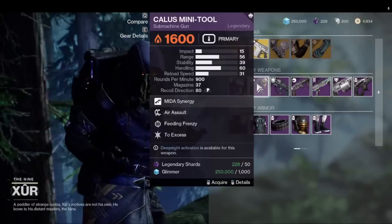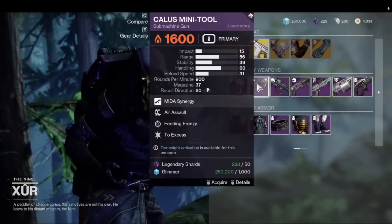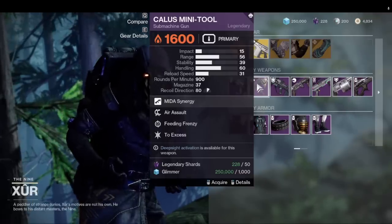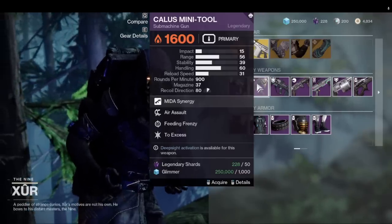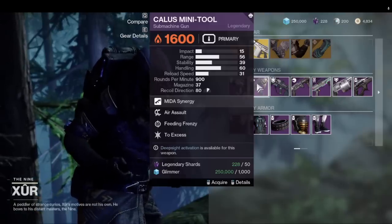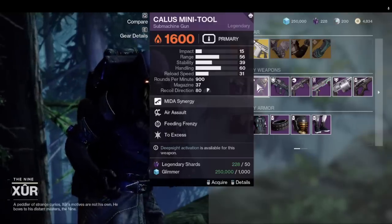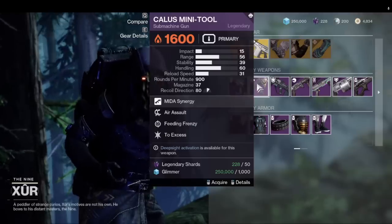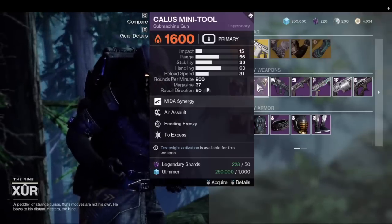This is the only way you can actually acquire this particular weapon, as it's not available any way other than from XUR. If you pick up 5 of these, you will be able to activate Deep Sight Activation, and it's just a great weapon to craft. It's still one of the best submachine guns in the game. You can get Incandescent on it. Definitely pick this up. It's worth it when it comes around. It doesn't come around that often.